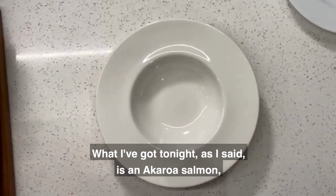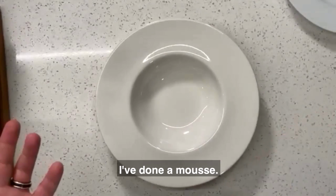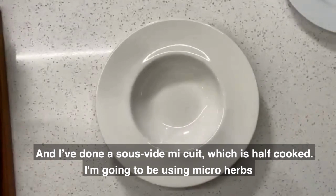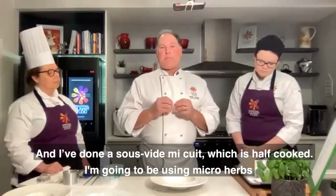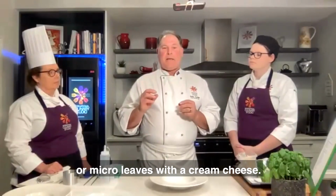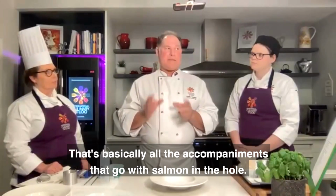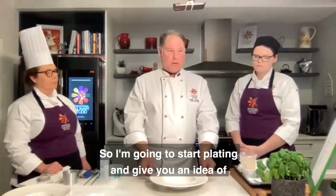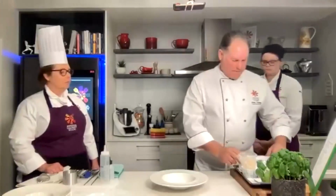What I've got tonight is, as I said, an Akaroa salmon. I'm using it two ways. I've done a mousse and I've done a sous vide mi-cuit, which is half cooked. And I'm going to be using micro herbs or micro leaves with cream cheese. That's basically all the accompaniments that go with the salmon. So I'm going to start plating and give you an idea of what we're going to end up with.